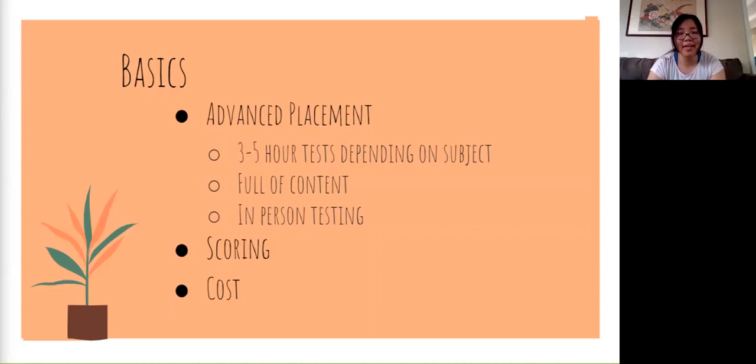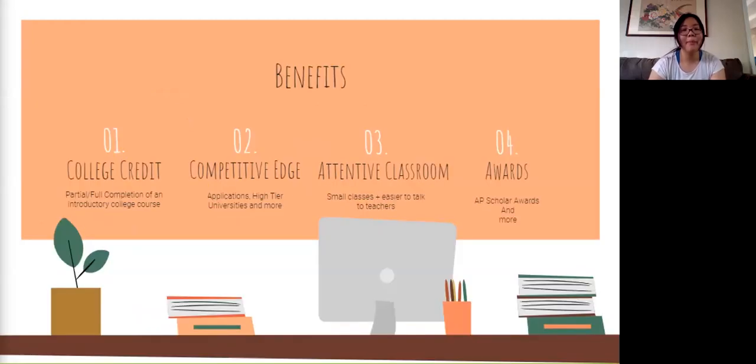However, costs may change depending on your school district. For example, when I signed up for AP Chinese, I had to pay $35 more compared to my friends who took AP Chemistry. But there are many benefits to taking an AP exam. While it does depend on the college policies, passing an AP exam can earn you college credit, while earning a 5 can give you enough credit to skip an introductory course in college.